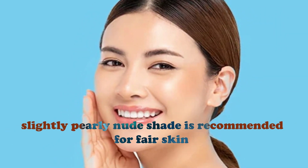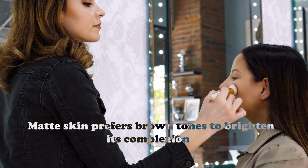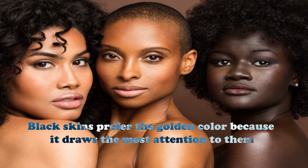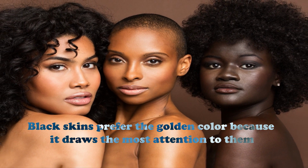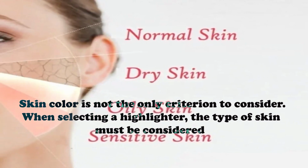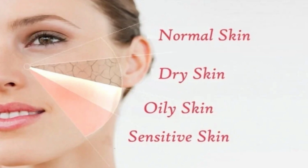A slightly pearly nude shade is recommended for fair skin. Matte skin prefers brown tones to brighten its complexion. Black skins prefer the golden color because it draws the most attention to them. Skin color is not the only criterion to consider. When selecting a highlighter, the type of skin must be considered.